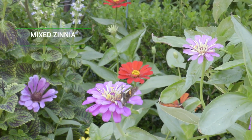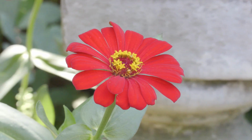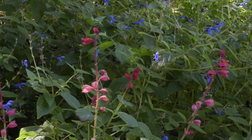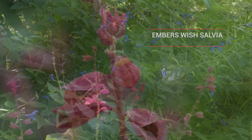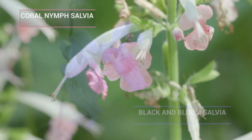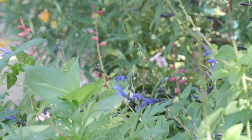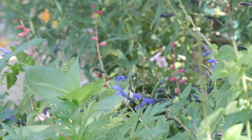Obviously, these mixed zinnias with their variety of cheerful colors are a great choice for the fall season. I also like to have salvias. The reddish Embers Wish, blue, black and blue, and the pink and white Coral Nymph salvia selections fill spaces to fit right into the fall plan.